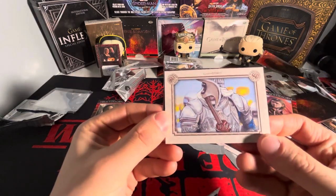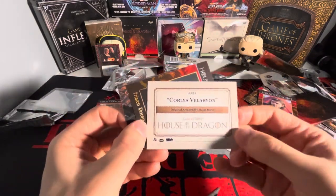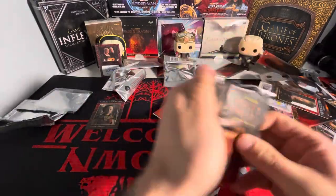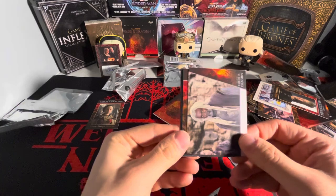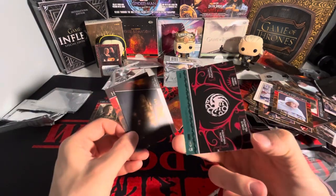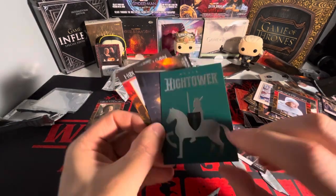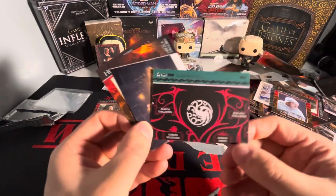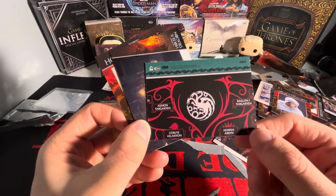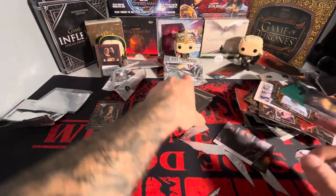We got another... Ooh, that is sick. We got the artist rendition card there. What artwork is this from? This is from Scott Rory. Beautiful artwork there. And then base. Wow. Still no... So we have a... I'm not really sure what these are called. House banner. Oh, this is the banner. So this is Hightower here. And then on the back, you get the family tree of all of the aunts and uncles sleeping with each other. Aunts and nieces and aunts and nephews, they're all sleeping with each other, which is probably one of the most bizarre family trees in history.